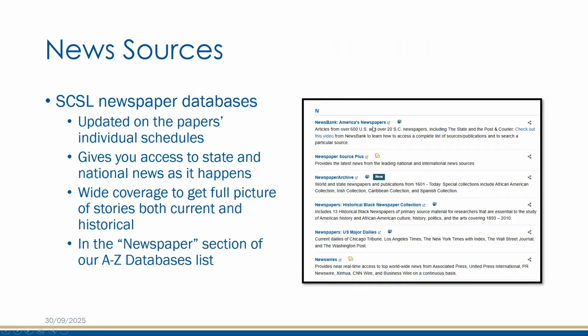I really like Newsbank because it's a really great combination of current and historical. It's got a lot of sources, as you can see, from over 600 US and over 20 South Carolina newspapers. So it's really great, and I really like their search function. Their search function is great too.